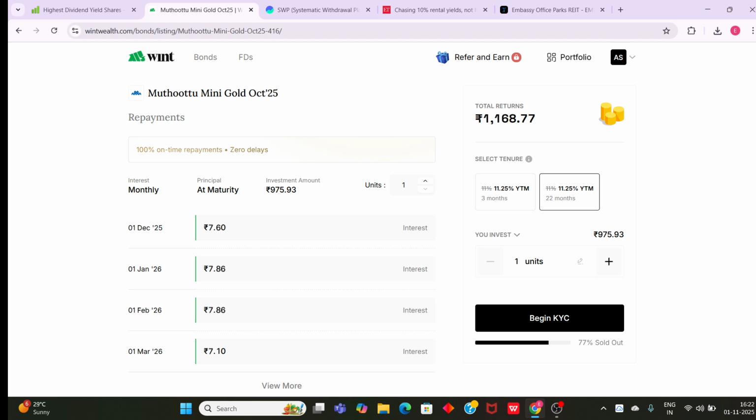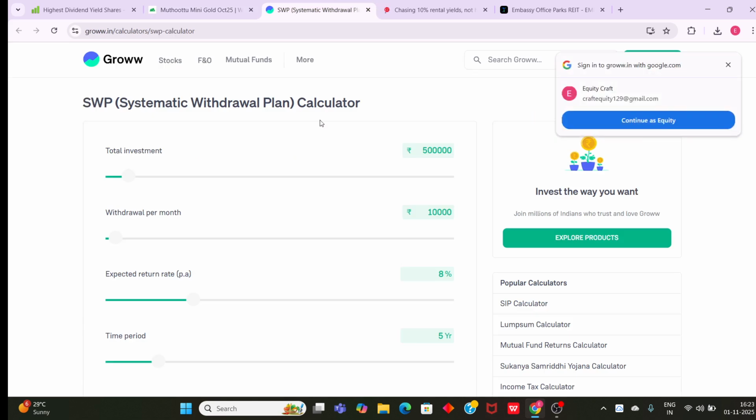And the third option would be systematic investment plan. A few days back, I had explained in detail what exactly a systematic investment plan and systematic withdrawal plan are, and which sector and which mutual fund we have to choose for better returns in the long term. And just to summarize, SWP is the systematic withdrawal plan.